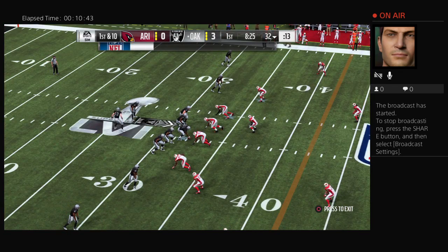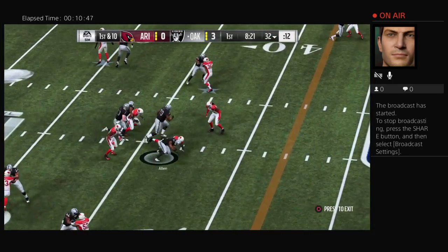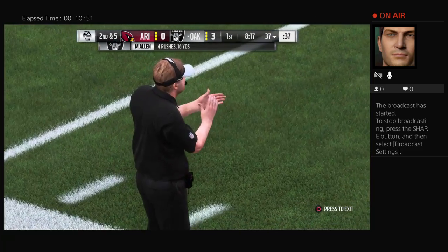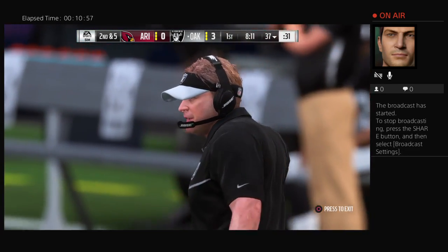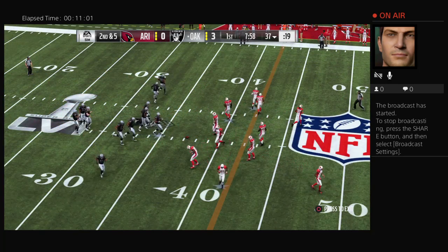Here we go now. They'll run it now out of the gun. Found a little room there as he's up to about the 37. Give him 5 on the carry there, and it'll be second down. I call that play a success. A nice inside run sets up a very manageable second down. A very solid gain on that play.